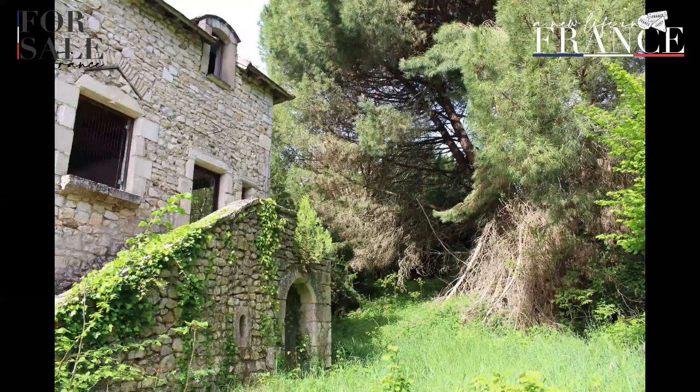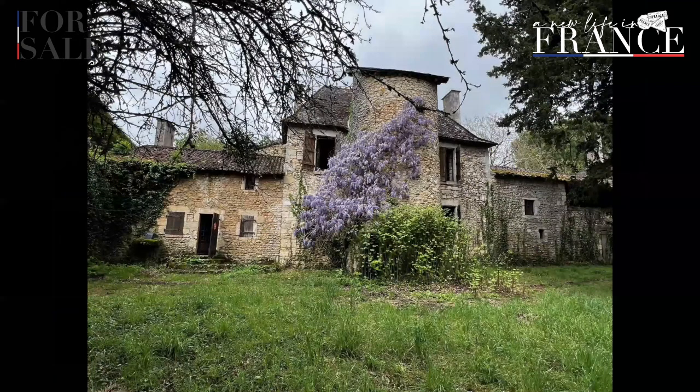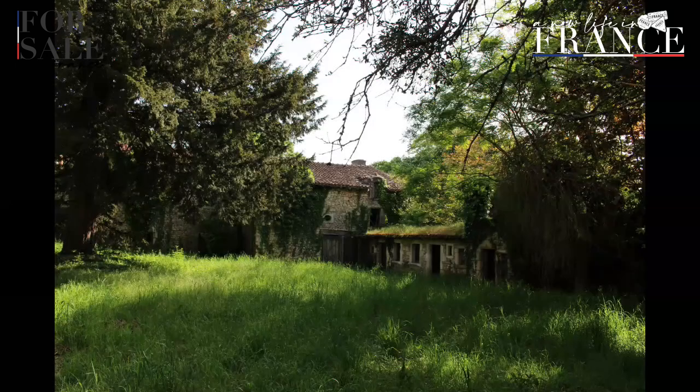Now, there is a lot of undergrowth around by that swimming pool, but that's where a lot of the land then goes up and through from there, and you've got 16 hectares. That's a lot of land. So you've got a lot of land to go with this, and I'll tell you other gems as we do. But, you know, let's go and step in now.